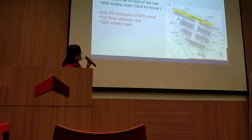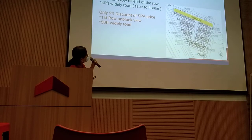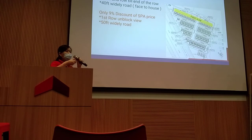So this road, the internal road, is actually 50 feet wide, and the road here is 40 feet wide. This is only 40 feet, which means face to face houses, and the road between is only 40 feet. Okay, so that's why this one is slightly wider.